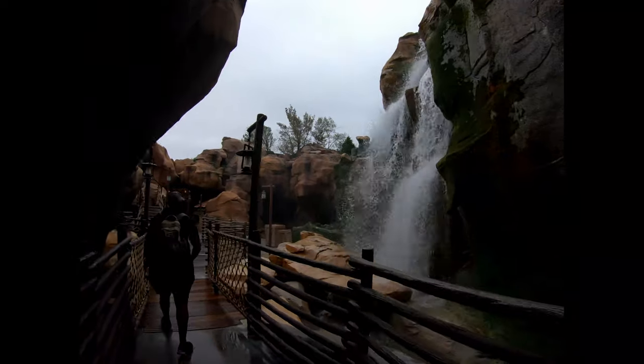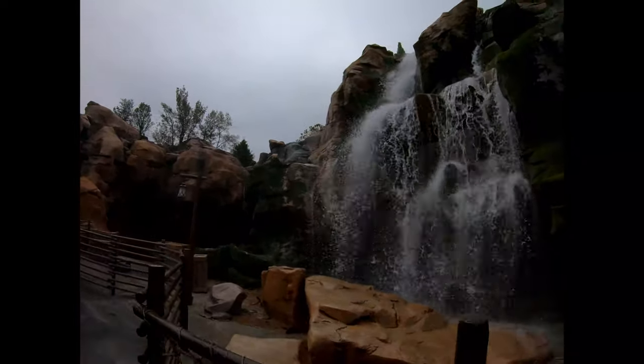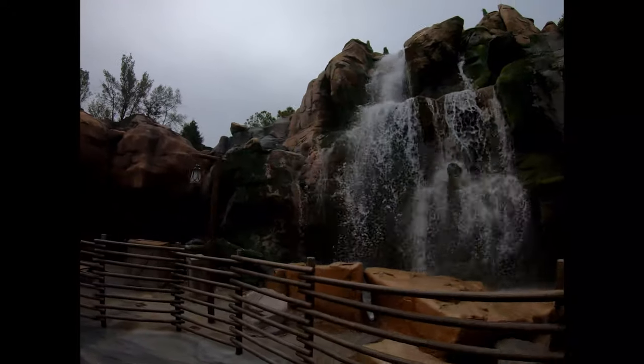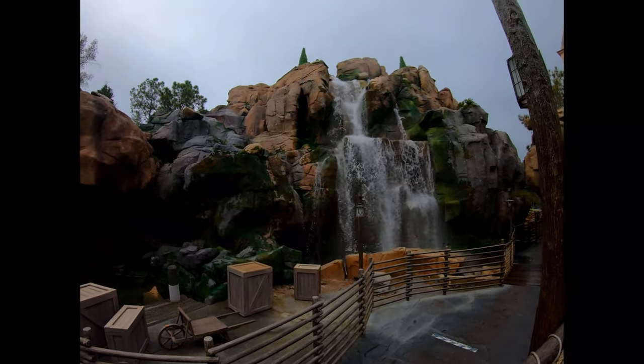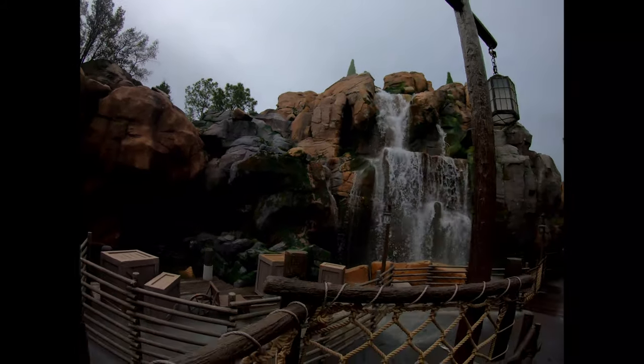This waterfall is so big. It's so loud! So beautiful. All right, let's head over into the UK. Bye, waterfall!